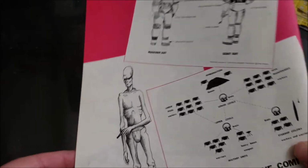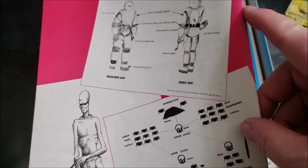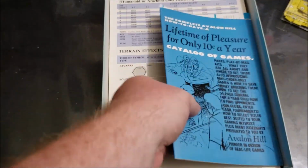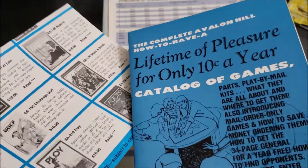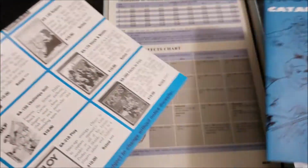I flipped through my copy so much that the front and back cover was starting to come off of the staples. But yeah, and this is how you can tell I've been gaming since 1980. That's the year I first got into gaming. I don't think I ever purchased an Avalon Hill game that had these old catalogs in it. These are the 70s catalogs.